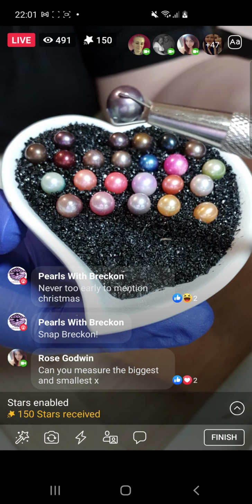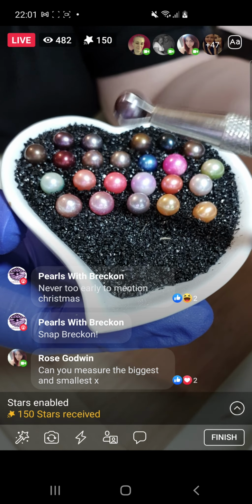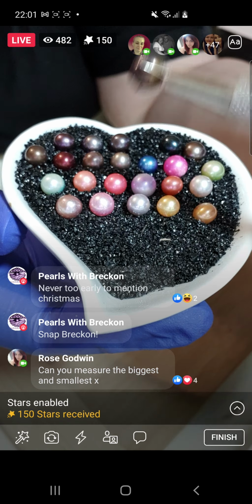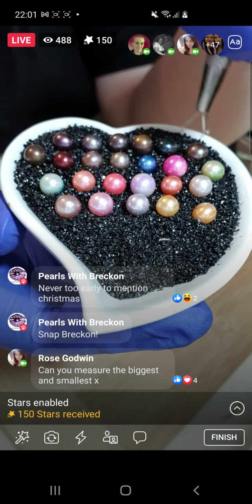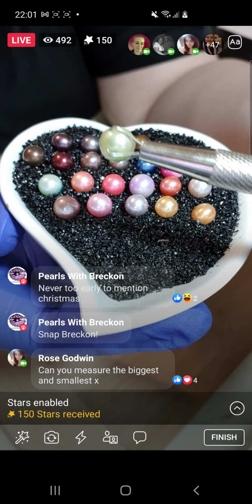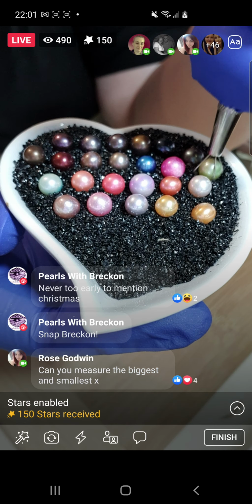Now that silver looks like he's got a hint of purple in him there as well, doesn't he? And then next to him you have a deeper chocolate. Then you have a chocolate bronze and a darker gunmetal grey. You then have another chocolate and a two-tonal apple green. So this apple green's got lighter and darker areas as you go around the pearl there.